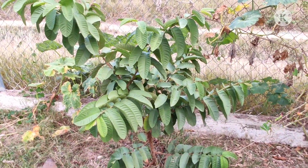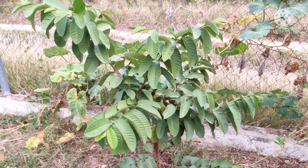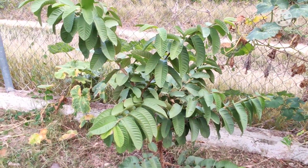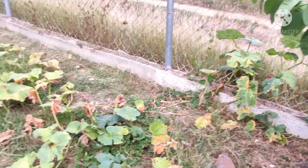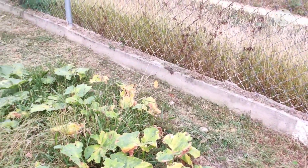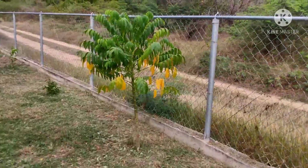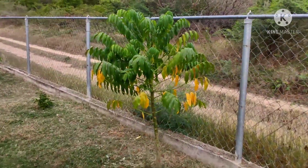So this is the right hand side of the garden, to the right of the front garden. Just next to the pigeon pea is the white guava. I lost my little Suriname cherry, which was just in there. It was only tiny, it never really got going. This one is golden apple, which is one of my favourite fruits out here.